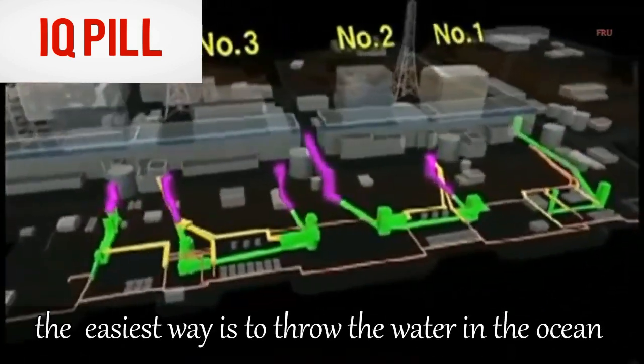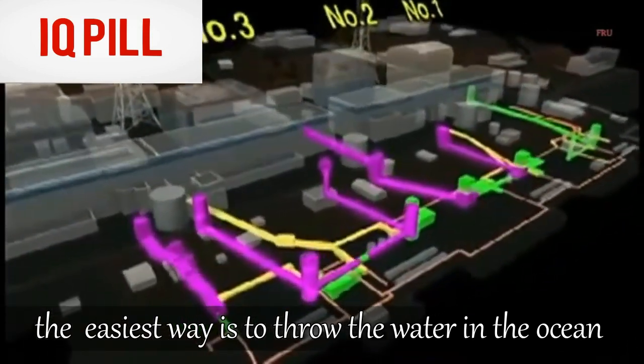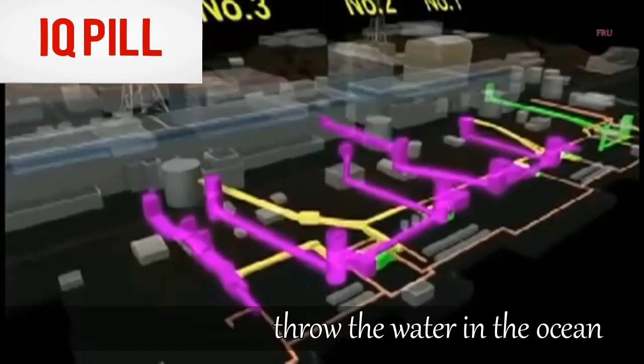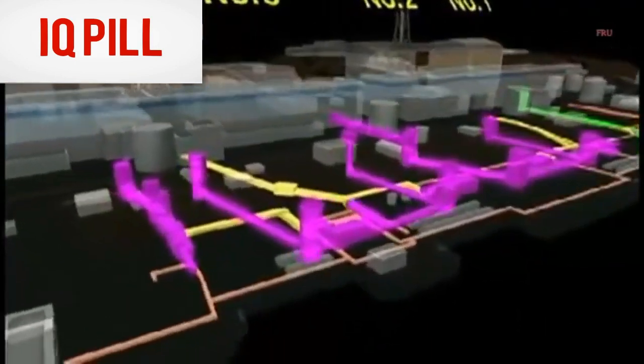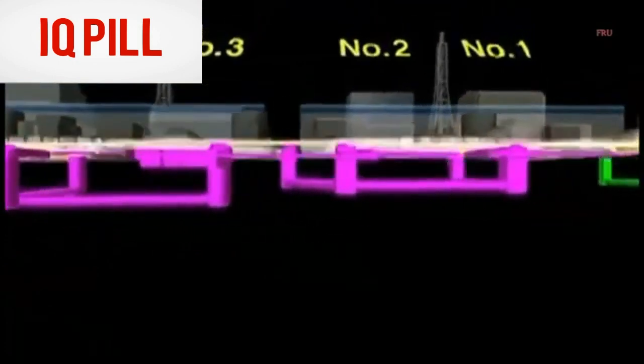Over the years, a large amount of contaminated water has reached the ocean because of these tunnels, but the problem is also the rainwater that comes underground through groundwater and carries into the ocean the radioactive substances that have seeped into the earth.